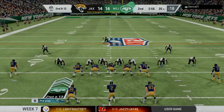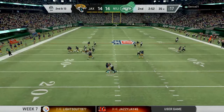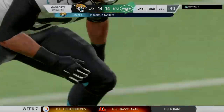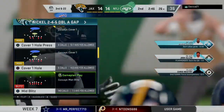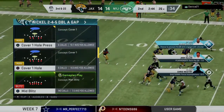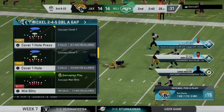Watch 36. 36 to Mike. Looking to throw on 2nd down. Daniels, nowhere to escape, and he goes down. Well, someone's closing in on the league lead in sacks. He came into the game in the top 5. Now you add 2 more to his total.